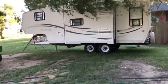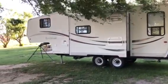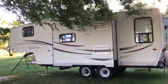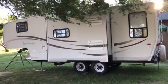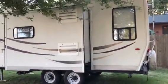We have it parked by the back door because I've been in there working and packing and getting it set up. I think most people will tell you that they just leave it set up all the time. But this is coming from the back.